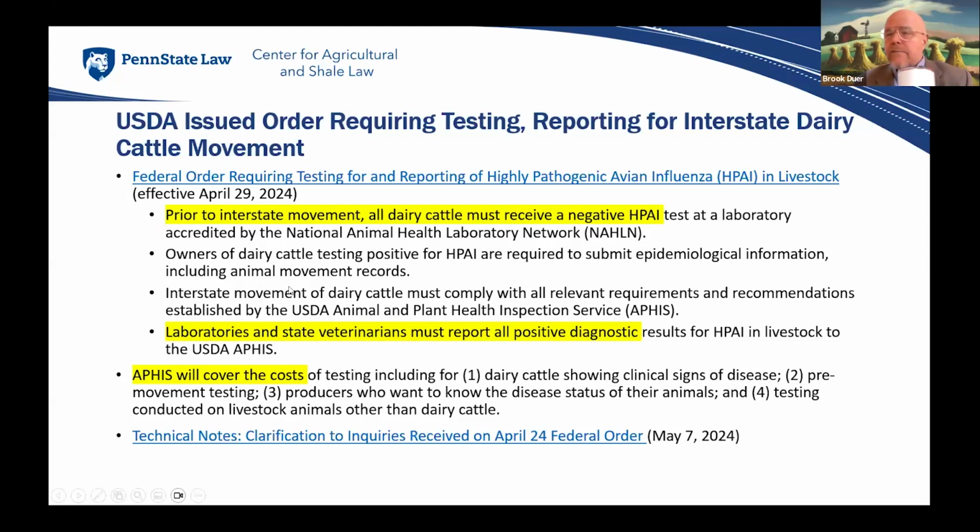That's a very much an issue in dispute, shall we just call it that. So initially, there was the interstate movement order from USDA, but that was in April, and that was just for interstate movement, or I think it's also for export. Well, they have to have certificates of veterinary medical inspection for export anyway. This was the first step.